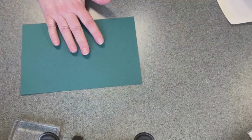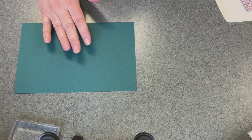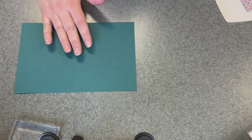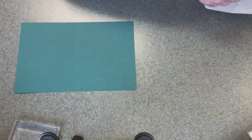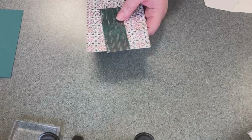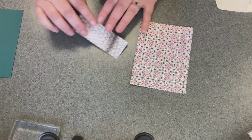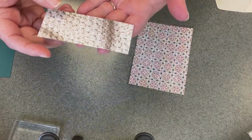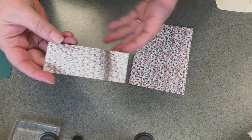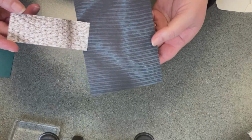So for this card, we are going to start with a Pretty Peacock card base, measuring 5.5 by 8.5. And then we are going to take two pieces of the Autumn Designer Series paper. The first one measures 4 by 5.25. And then you can see it's kind of like an Afghan blanket pattern on the back. And this one is also kind of blanket-ish.